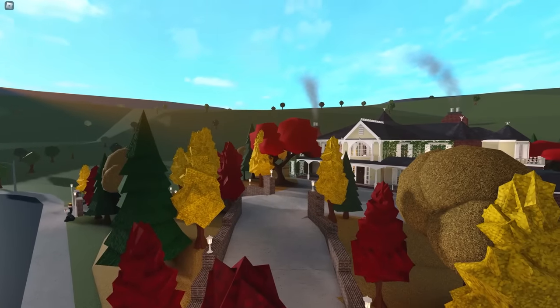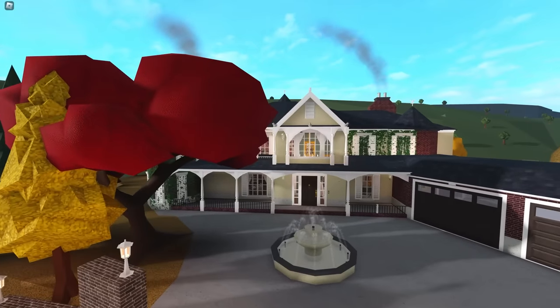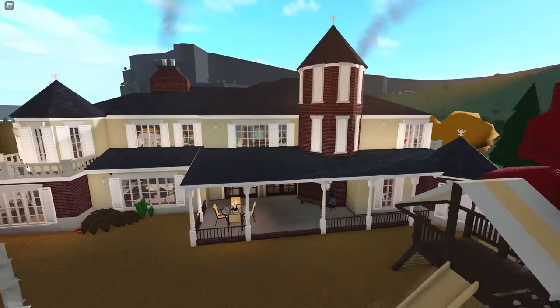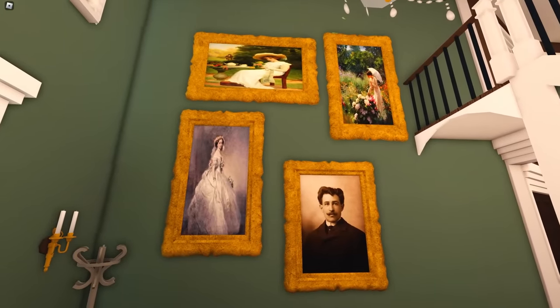The trees are an interesting color. Very bright, very vibrant. It reminds me of the Lorax a little bit, but it's okay. I like the vines on this house. I don't think it's finished because it doesn't really have any gardening. Okay, we have some historical people on the wall. I have no idea who those people are.